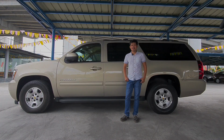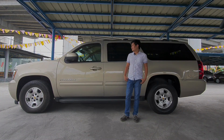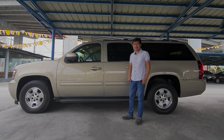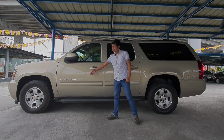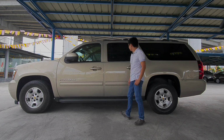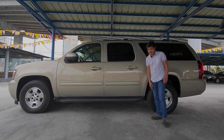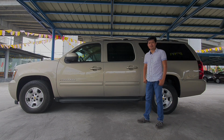Moving on to the side, the elegance continues. Although there isn't that much of angles here, the cladding definitely conveys that this car is an SUV. And of course, you have your Suburban badge over here and your LT badge over here. The black stepboard perfectly matches this car's beautiful color.